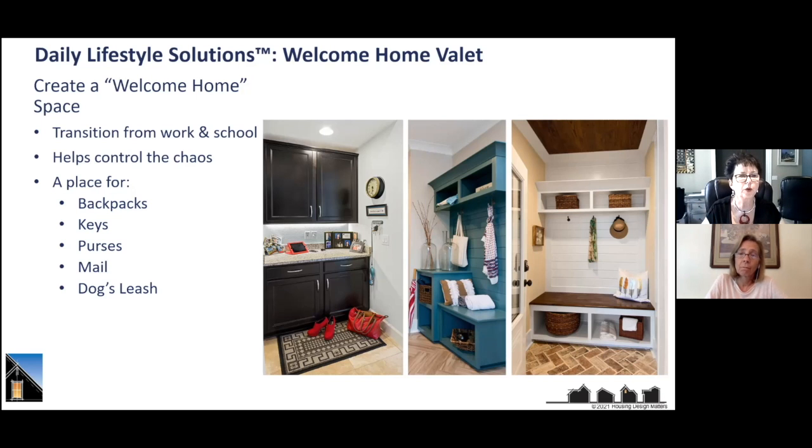So it might be a great place to control what I call the chaos. Maybe that's where the mail goes, the kids' backpacks, their shoes, the dog's leash, your purse. My son, bless his heart, could never find his keys, cell phone, and wallet. So boom, you put them in the welcome home valet first thing when you walk in the door, and that's great.